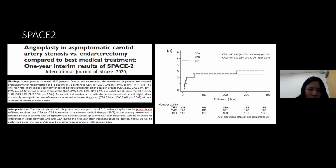And now, the next trial is the SPACE-2 trial. There was a SPACE-1 trial that we talked about earlier. The SPACE-1, again, looked at CEA versus stenting in symptomatic patients, but SPACE-2 aims to look at asymptomatic patients and wanted to compare medical management alone versus medical management with CEA or medical management with stenting. This was for patients with greater than 70% stenosis based on the ECST criteria, not the NASCET criteria.